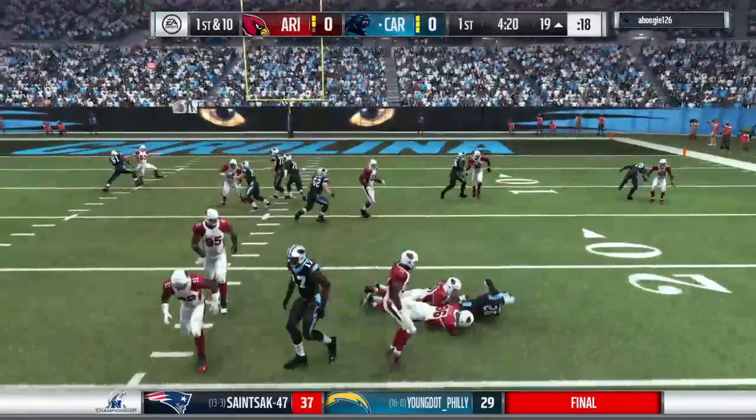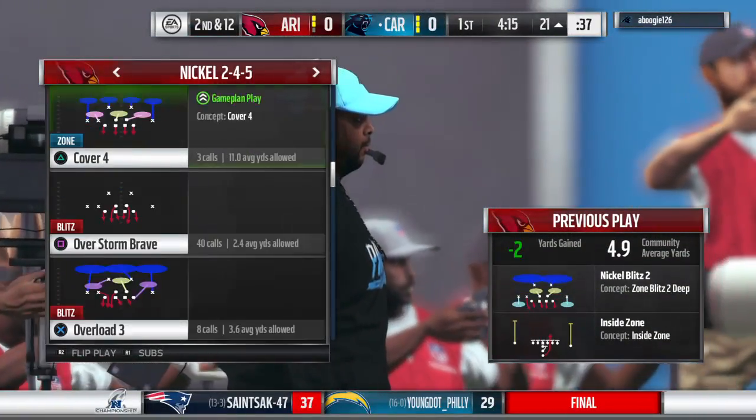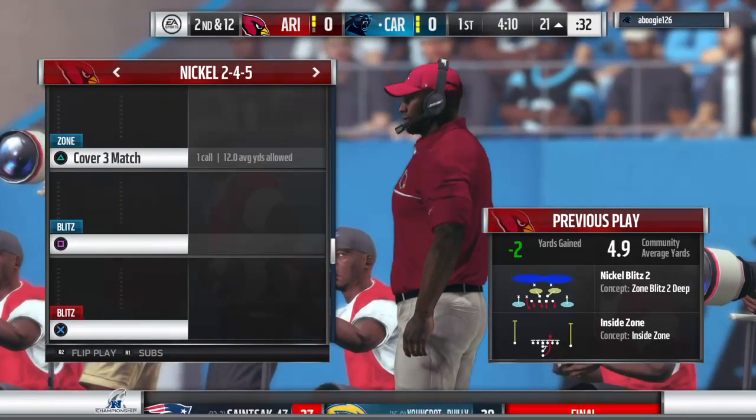And they'll try the ground game here with the running back. And he'll wind up losing yardage here back at the 21-yard line. That's going to go as a loss of 2, and it'll be second down.